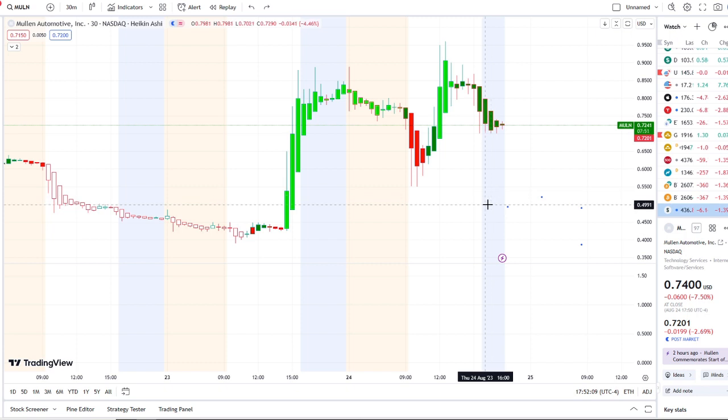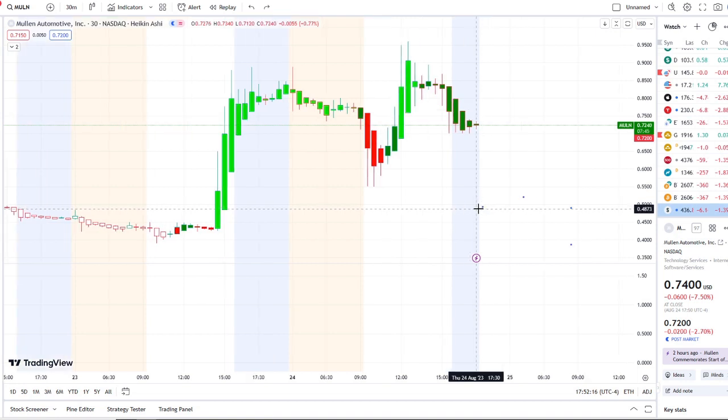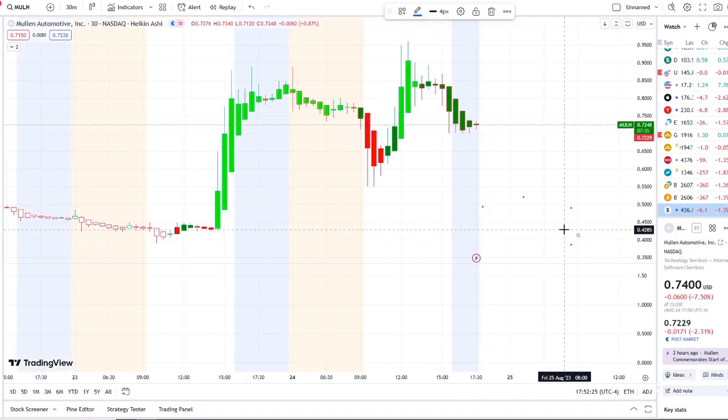So here we are with MULLEN stock, Mullen Automotive Inc., continuing to fight to hold support. And in today's video, we're going to talk about the key levels I would watch going into tomorrow and what's going on with the inflow versus outflow and bull and bear indicators.